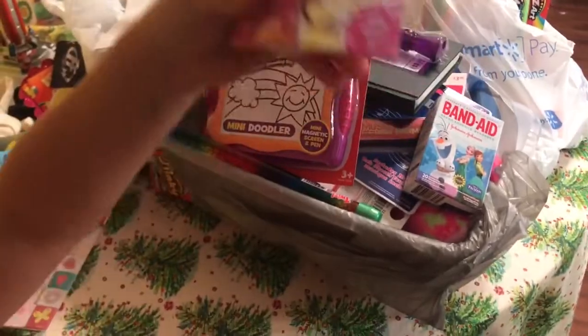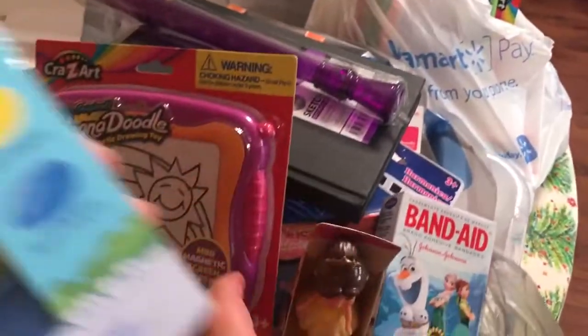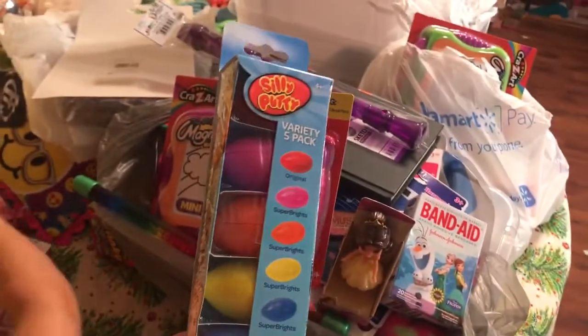Get your whistle. Yes. Okay. So we got a whistle. Oh my gosh. Look at this. Yes. We got Belle. Tiny dolls. Silly Putty to split up between the two of them.